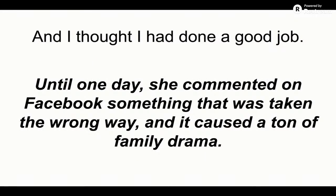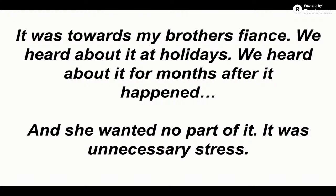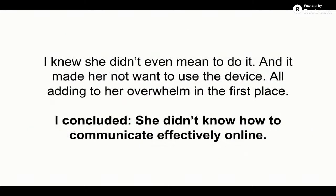And I thought I had done a good job until one day she commented on Facebook something that was taken the wrong way, and it caused a ton of unnecessary family drama. It was towards my brother's fiance. We heard about it at holidays, and we heard about it for months after it happened, and she wanted no part of it. It was frustrating for her. It was unnecessary stress on her end that she didn't need. And I knew she didn't even mean to do it, and it made her not want to use the device at all. It just added overwhelm to how overwhelmed she already was having to use this phone.